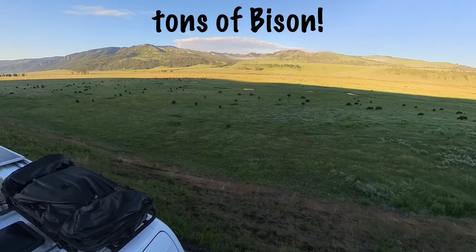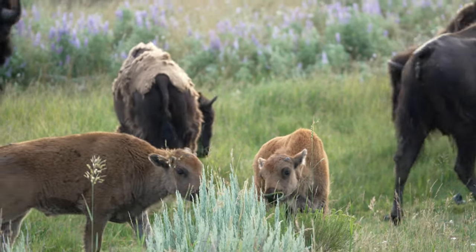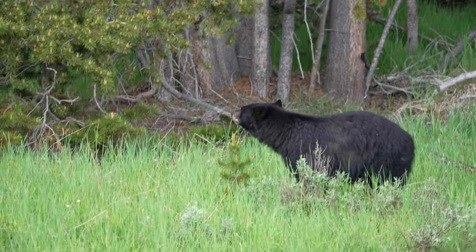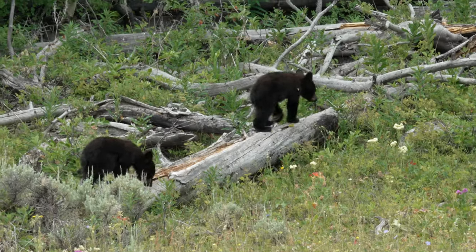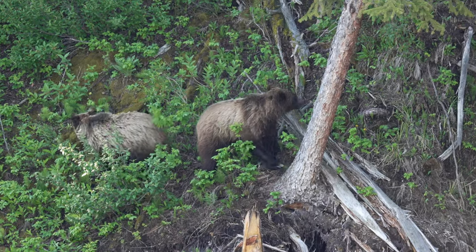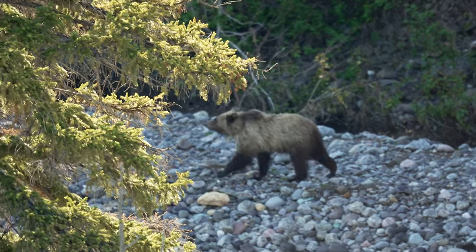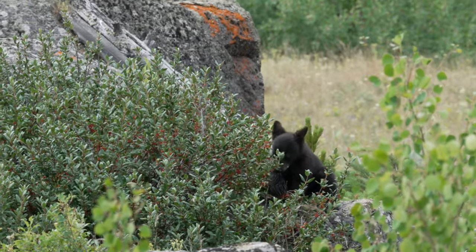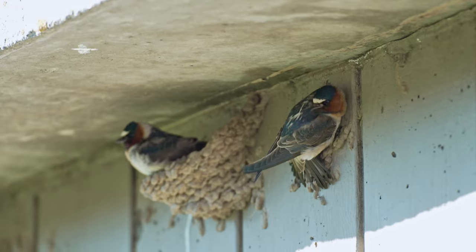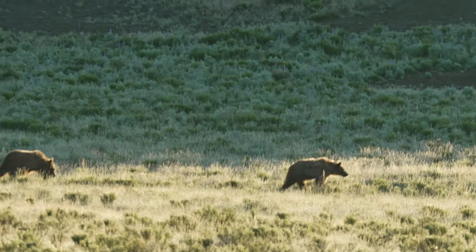We drove by a huge herd of bison, which included lots of cute baby calves. We were also lucky enough to see several grizzly bears and black bears, and even saw a couple of adorable black bear cubs. Seeing so much wildlife was the highlight of our trip, and this is one of our favorite areas in all of Yellowstone. Early mornings are typically the best time to spot wildlife, but you're practically guaranteed to see some sort of wild animal any time of day. No matter what though, you do not want to pass this area up.